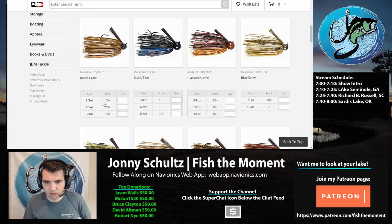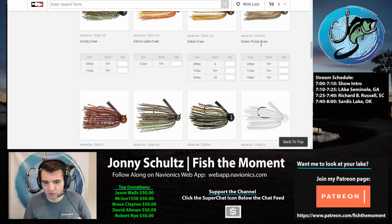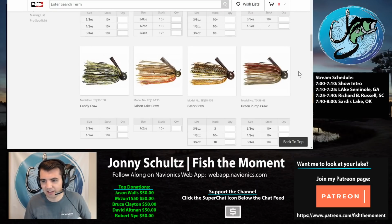Really straightforward. And I throw the football jig in one color, green pumpkin craw. That's the only color I throw my football jig in. I fish that in clear water, and I'll fish it in pretty dirty water. Even if I have only a foot or two of visibility, I'll throw the green pumpkin, no problems.